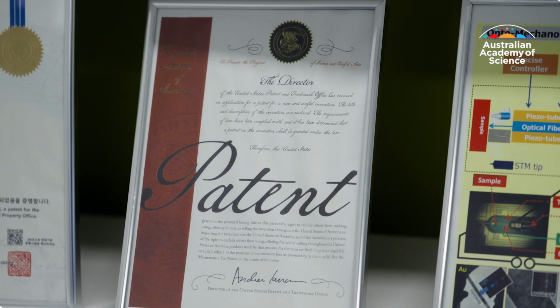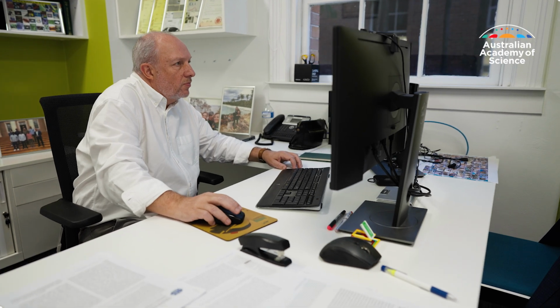Professor Golberg has more than 130 patents, primarily in polymers. Once you put these nanomaterials into the polymer matrix, first of all, you can increase the strength, and second, you can dramatically increase the thermal conductivity.